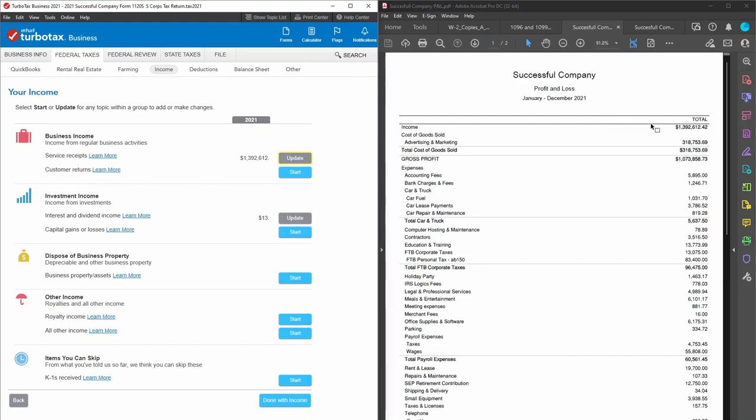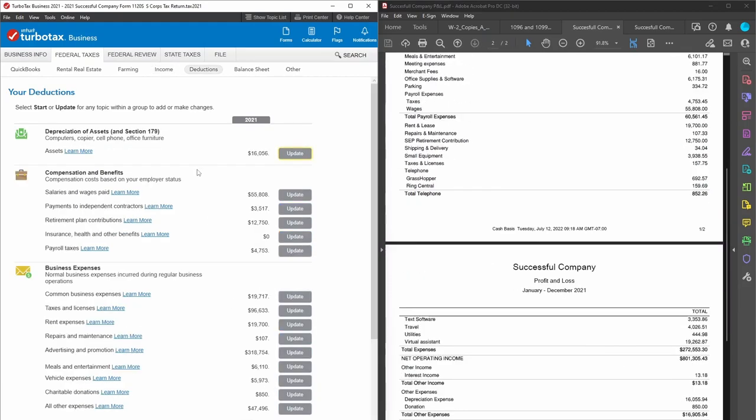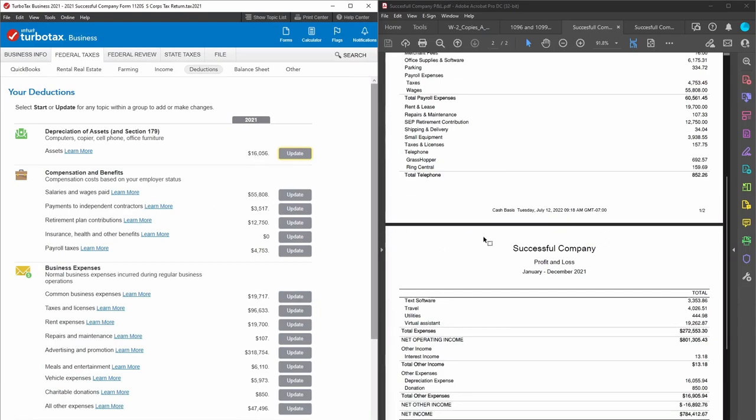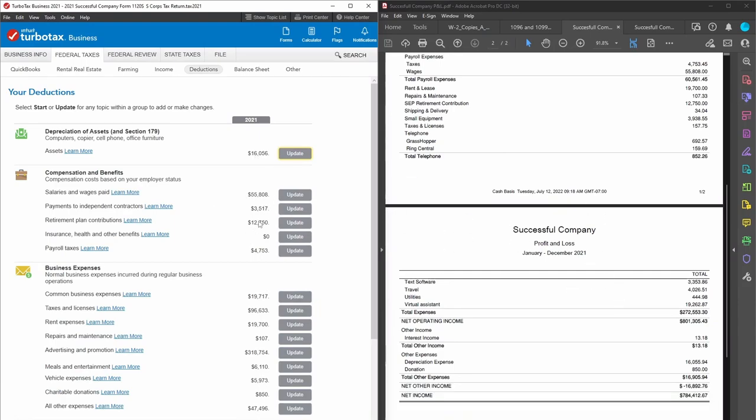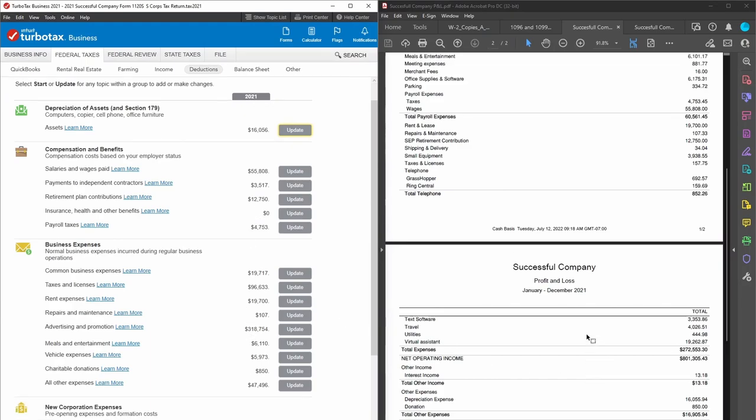Income, we have our number. Number is right. And then we have our interest, which comes from here. Income, we're done with income. We have a depreciation. Salaries. Let's look for the big numbers. Advertisements.